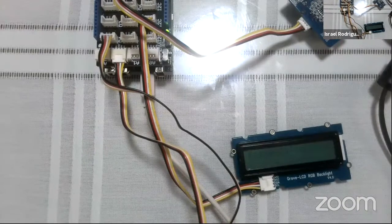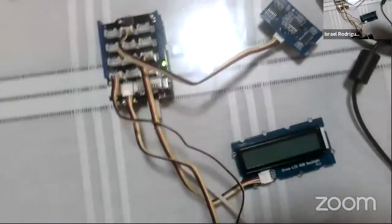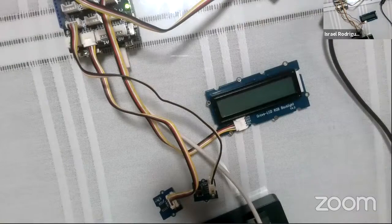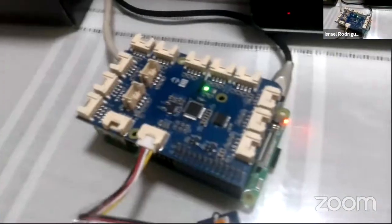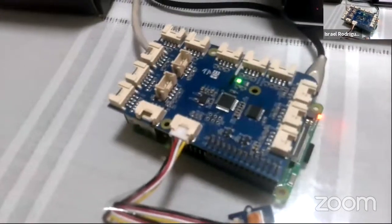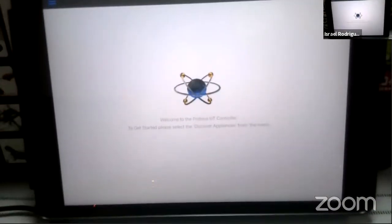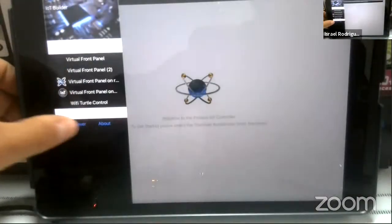Okay, no problem. Actually, we finished. I just want to show you, if possible, the real application, but it will be the same. I'm just going to connect the Arduino. Now I can show you. If you see here, I have the Raspberry Pi, and I have now the control panel. I'm not using Proteus anymore. Now the control panel comes from the Raspberry Pi. If I show you, I think it's enough.